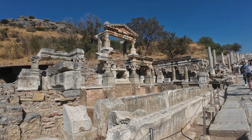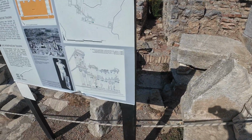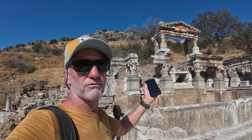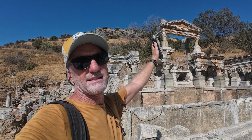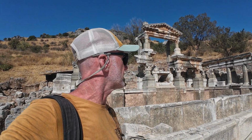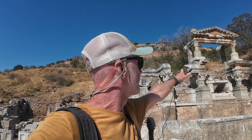Each of the major features has a really good description, including a reconstructive drawing. It's not clear if they're reconstructing it based on written descriptions at the time or some of the bits that they find, but to give you an indication, this fountain was 3 stories, and at the moment that's a 2nd story, so you can imagine how huge it would have been according to the reconstructive drawing. So it's a public fountain, it held tons of water, and anyone could come up here and fill up, and there was a god overlooking the waters.